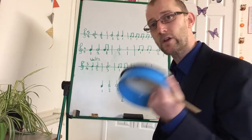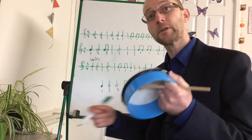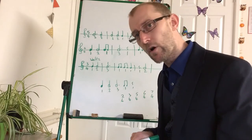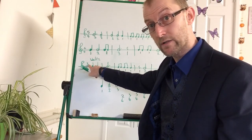And then play it on your drum. You can then, once you've finished it, swap with a friend and you'll be able to play theirs. But the important thing is you check and make sure that their bars are accurate and add up to the top number in their time signature.